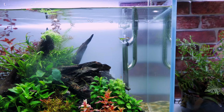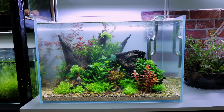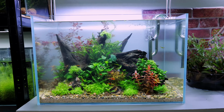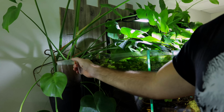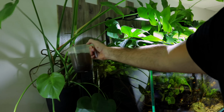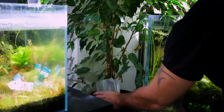Whenever you clean out a filter and switch it back on again, you'll always get this weird sort of misty, dirty stuff come out. Don't worry, it'll clean itself up in no time at all. Now I've got quite a few houseplants dotted around the place, so I used the dirty tank water because it's so full of nutrients and the plants will absolutely love it.